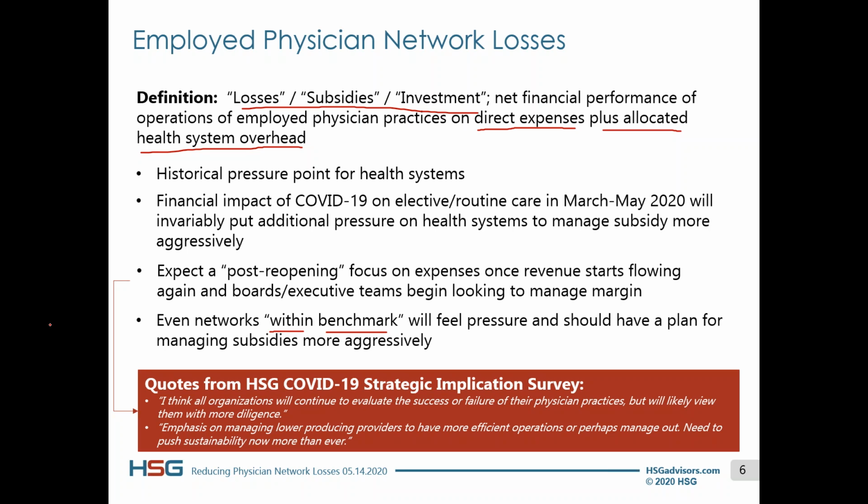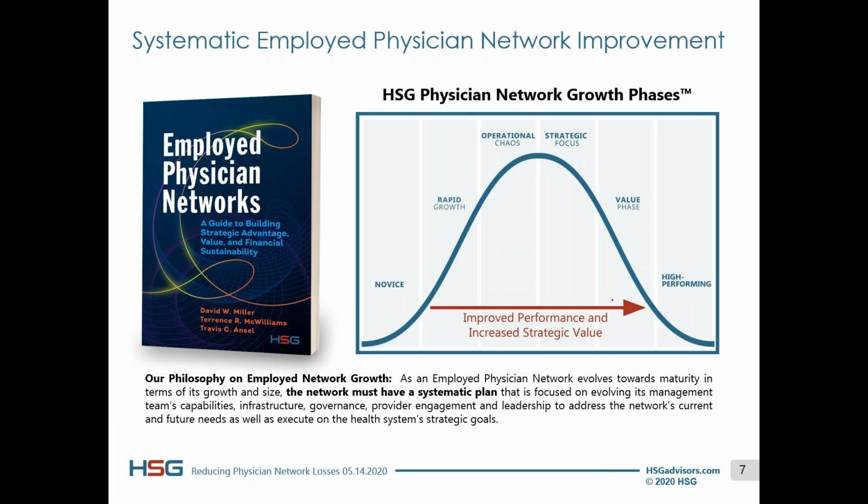Two, this is probably an opportunity to really manage our lower producing providers, to either be a little more aggressive in engaging them on let's get you productive, or this is perhaps the time in our evolution where we start managing those providers out, and sustainability becomes more important than ever. And those quotes fit within our thinking of where employed physician networks are going to be over the next 12 months.